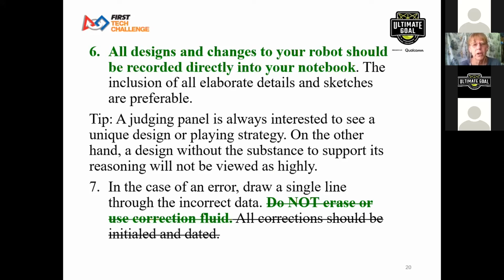Some students are afraid to write in it because they may not spell something right, or it doesn't look right, or they don't want to draw because it doesn't look right. The judges aren't looking at that. And in fact, it's pretty obvious when everybody is participating. Don't misspell on purpose, but do remember that they're not looking at punctuation and things like that. They're looking at the content, and they're looking at the journey of your team when they look at that notebook.